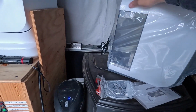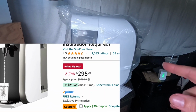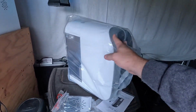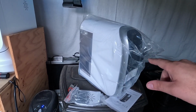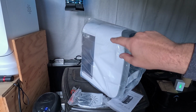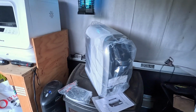By the way, this thing, I'll have to look it up. I think it was close to $300. There was a $100 off coupon on Amazon, so I think it was like $280 or something like that. But you can tell it's an actual reverse osmosis system because when the tank is empty, there's wastewater you have to dump out. So apparently it filters, does its thing, and then stores some of it inside. And then when the tank is empty, it discharges that wastewater back in there and you have to dump it out. So anyways, I'm gonna get this unpacked and see where we can set it up in here.